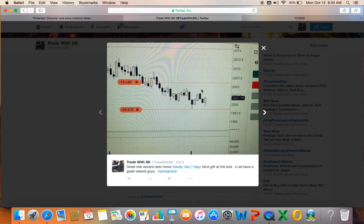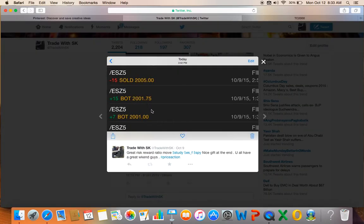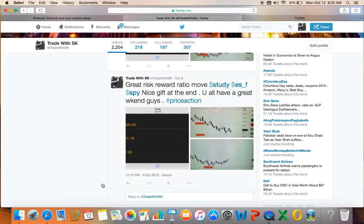It was a swing trade. I did good over here. If you see here, I bought about 2175, about 134, 135 ish, and within an hour I made about 3, 4 points. So it was a very good trade.